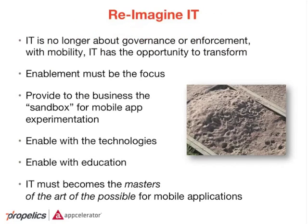And we've been talking about reimagining IT for probably better than a decade, but this is really a tipping point for IT because, you look at it, and IT with BYOD is no longer providing devices. With cloud services, in many cases, they're not running data centers or they're not running as many data centers or servers or infrastructure as they used to. And if they're not building applications and providing an environment for the enterprise to innovate with, what is it that IT is doing, really? IT has really got to transform from this governance and enforcement entity to one of enablement, where they can provide sandboxes for the business to experiment and to innovate and to drive really mobile-first activities.